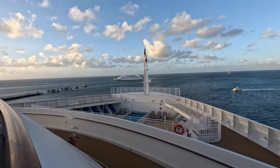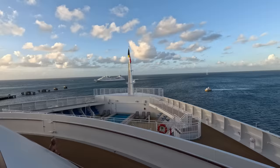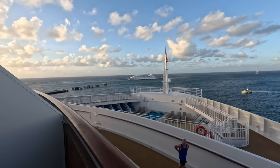Cruise ship coming in, very small, exclusive one. Find out what the name of that is later, I don't know. See a little pilot boat down there that's been helping him come in. He's got a tug assisting him at the back of the ship just to help with a bit of steering. It's nice, doesn't it? It's quite nice on there.